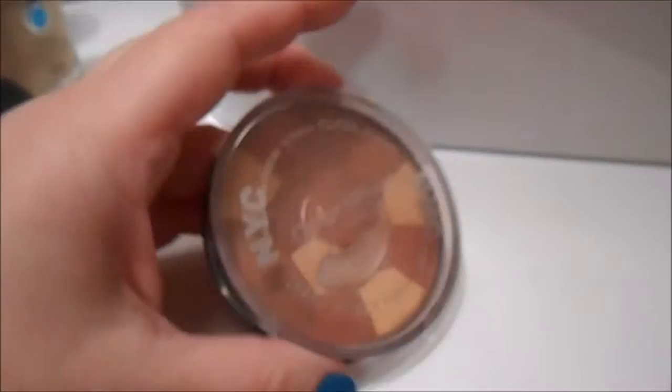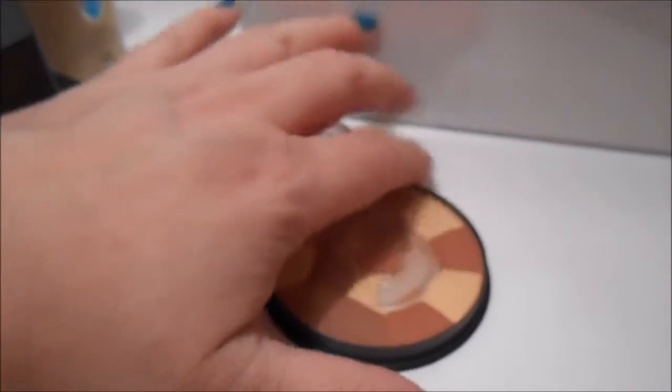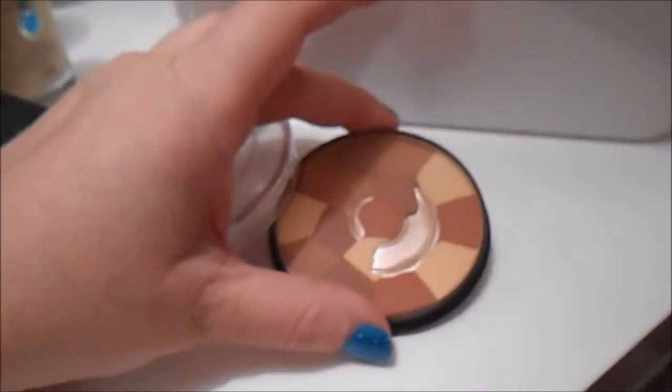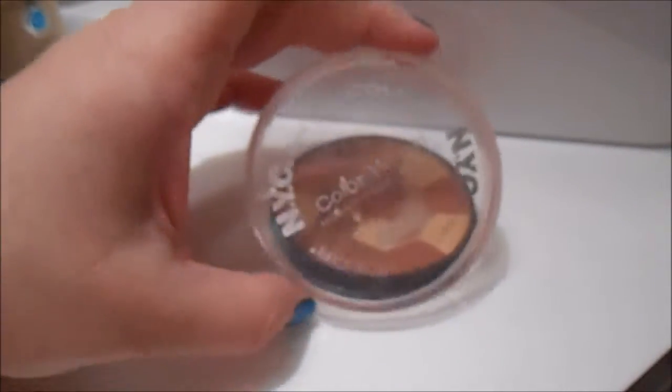I'm getting tired of this one. It's almost making me look orange. I hit pan on this as well. And like I said, all the stuff that I'm using, I was just trying to get rid of. So these you might see recycled again. This was the NYC color wheel. It was alright, but meh.